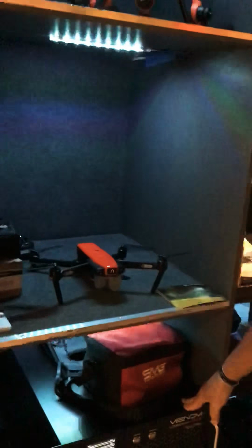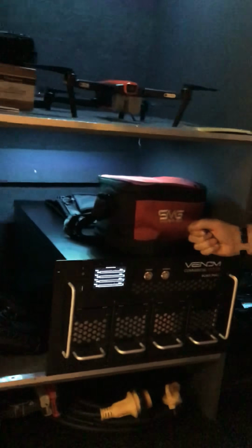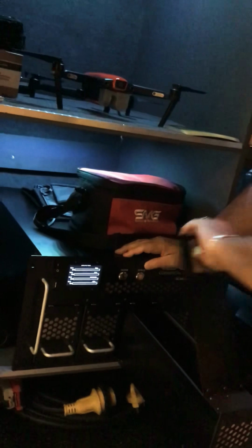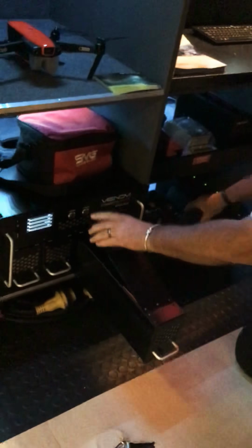Down at the very bottom we have something that's a little unusual that most of our viewers probably haven't seen. This is the Venom commercial charging system. And this system's a little bit different than anything else you've ever seen. In addition to having lockable steel drawers that are fireproof, we can pull these drawers out and put in any kind of a battery, whether we're dealing with, say, our unique systems, or maybe we're dealing with some of our heavy lifter 6S batteries. All of these can go in here.